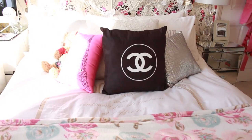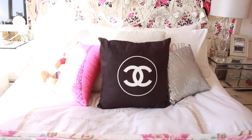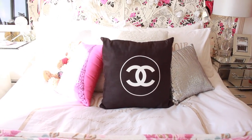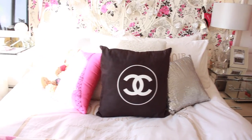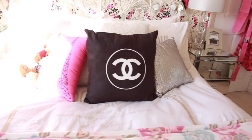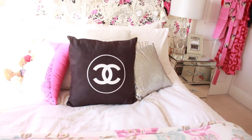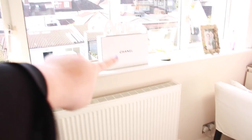Then we have here, I know the number one question I'm gonna get is you guys asking me where this Chanel pillow is from. This is from Etsy. You can get it on there. I don't think it's available anymore though, but I'll try and have a look, and if I can link it down below I will. But it's on Etsy and it's got this Chanel logo on the first side, and then on the back it says Chanel, just the written logo, like that one.